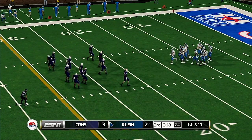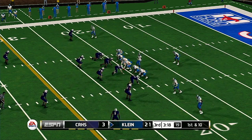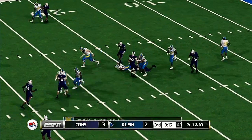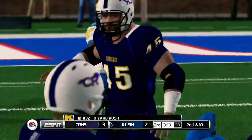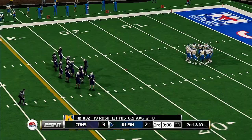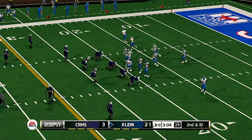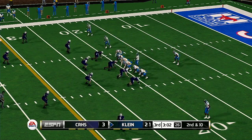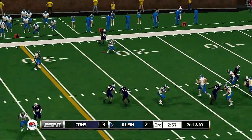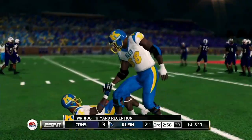And here we go with the offense ready to get things going again. Here's a run up the gut, but nothing going there. That makes it second and 10. From their own 20-yard line, it's second down. Tackle made at about the 31.